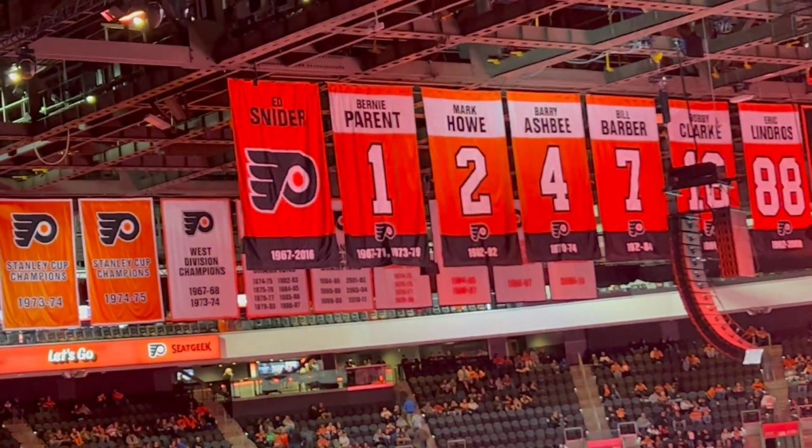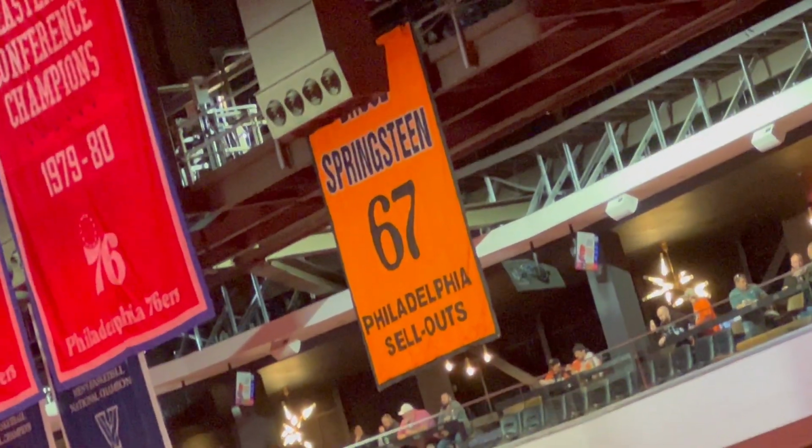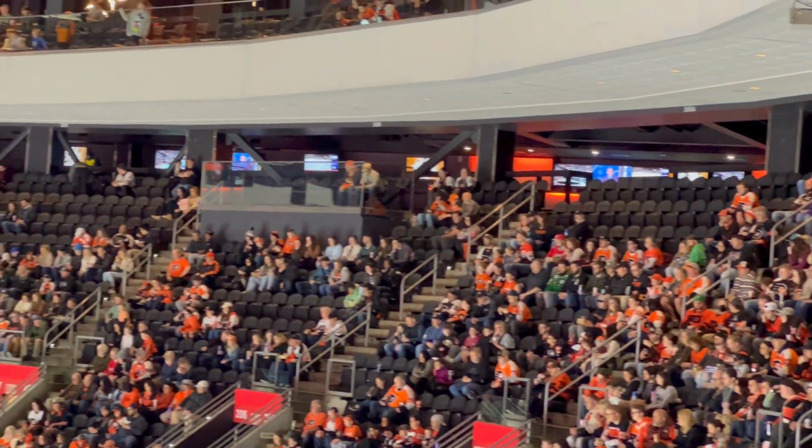I also didn't realize that Philadelphia was such big fans of Bruce Springsteen, as he's had 67 sellouts since the building opened less than 30 years ago. I also noticed this pretty cool area at the top of the seating bowl, which looked like it was open to just anyone, so let's go check it out.